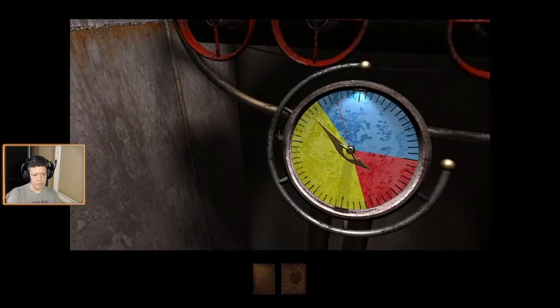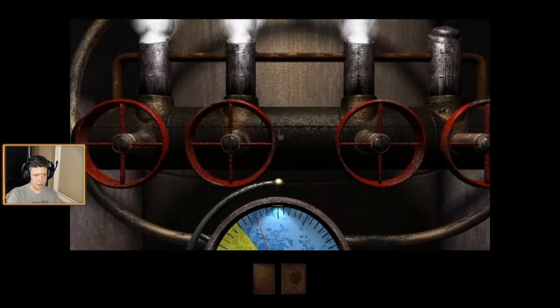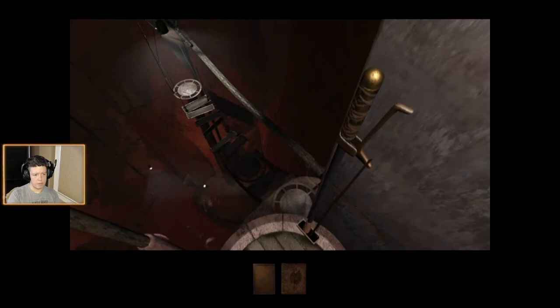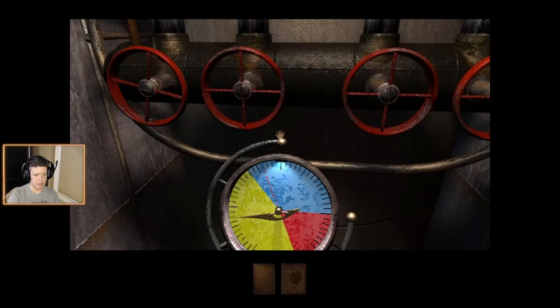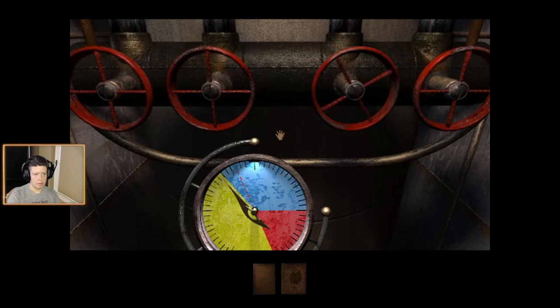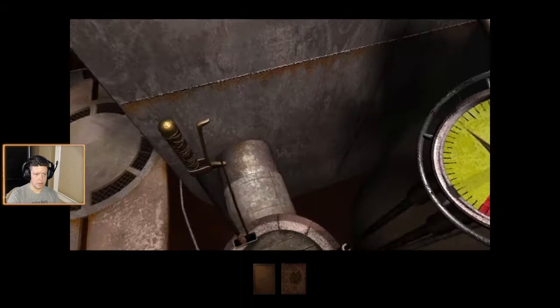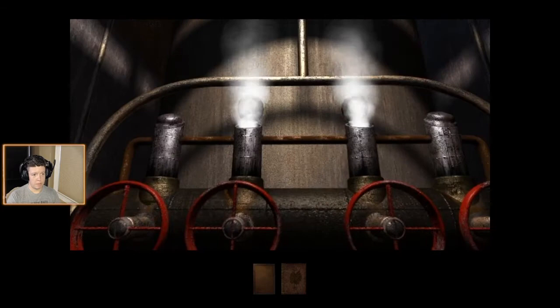Have all of these open. Let's do first and last. Let's see where we wind up. So I think once we line these up, I think once we have this lined up, it will do something different. Maybe. Okay.